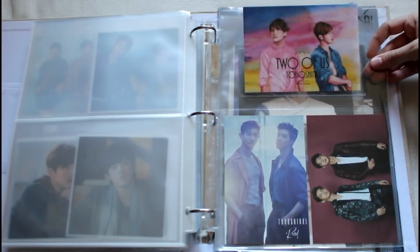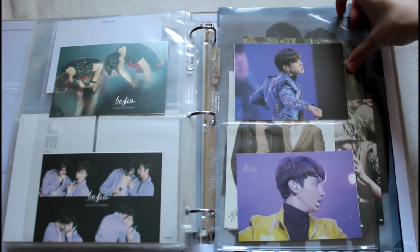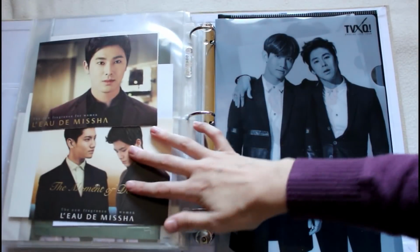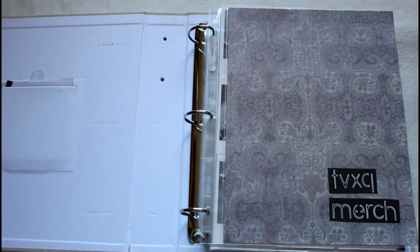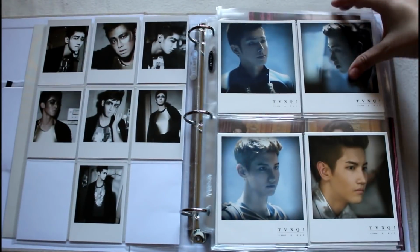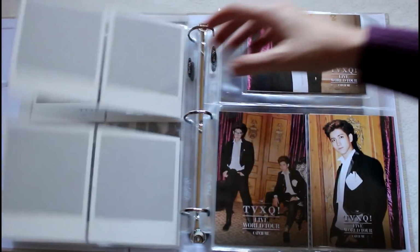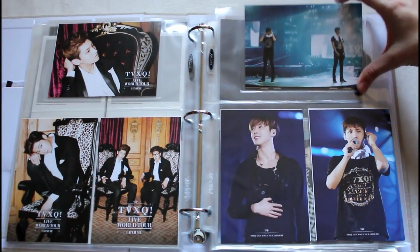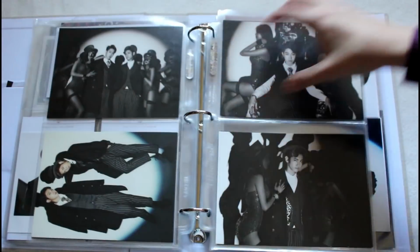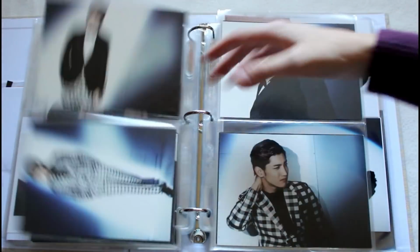Future releases, and then I end with some postcards, and then these fan site postcards and things. And then this binder houses all of my TVXQ non-album SM merch things. So I don't think too much has changed since my last update, so I'll try to flip through this fairly quickly.